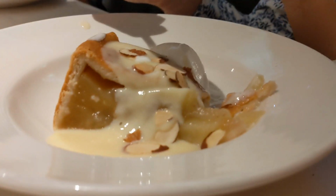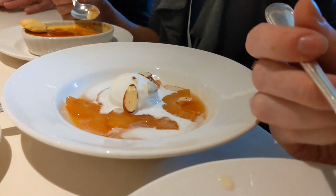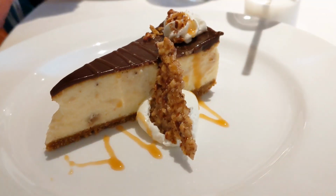Spencer got the deep dish apple pie. Oh, and the peach flambé, pineapple flambé. Pineapple. And I got two desserts because dinner dessert is the best.